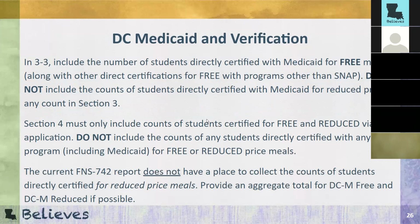Verification. I know for many of you this is almost a dirty word when we talk about verification, because the process can sometimes be a little cumbersome. But you will need to report the number of directly certified students with Medicaid for free meals with your other direct certification.